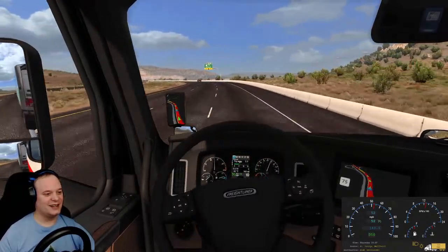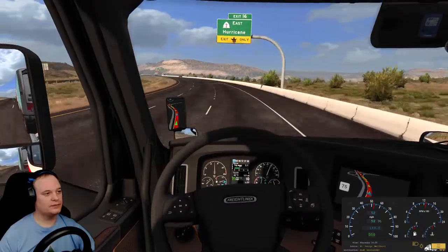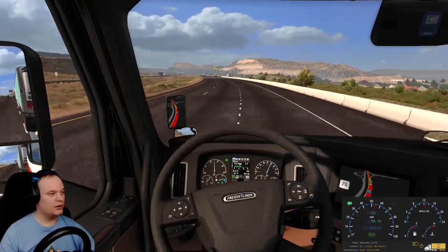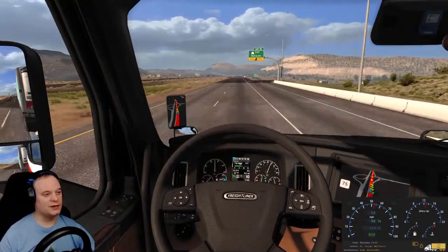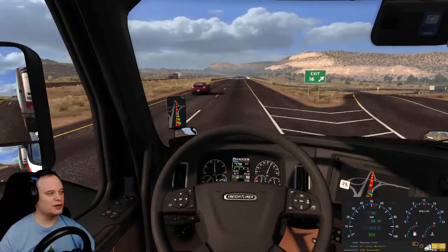Yeah, let's take the inside lane. Oh, it's an exit. What I hate about American roads, there's too much of these. In our roads, we wouldn't sit in the middle lane. But here's different. I suppose it's kind of like French roads, actually. French roads are very much like this as well.